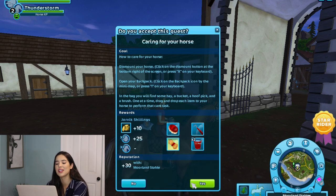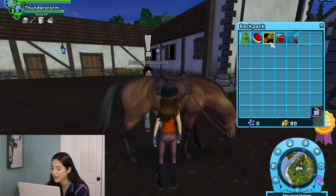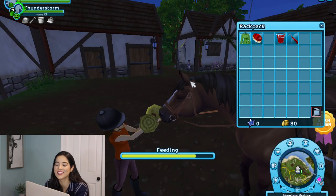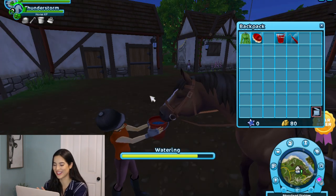I like that this gives you instructions on how to do it. So first, I'm gonna dismount. Okay, next we're gonna go to my backpack and grab, what's the first thing I should do? Maybe hay. Drag and drop the hay. Oh, I'm feeding Thunderstorm! Yay! Now let's give him some water. Oh, why is this so cute?